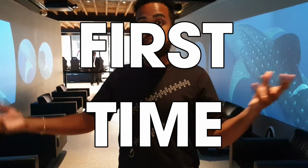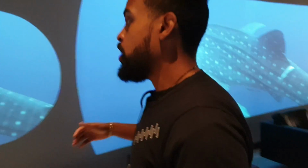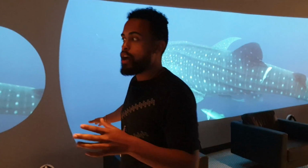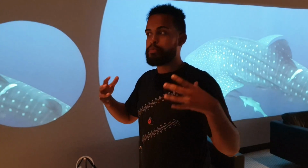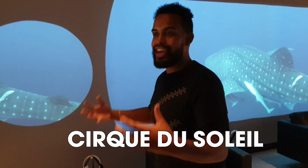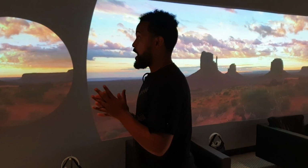Alright, perfect. So this is our VR tunnel. Essentially, this is the first place our first-time VR users come. Here we have two different experiences. On my right-hand side, we have a trip around the world. It's called Intro to VR. People are able to sit down and experience things like Cirque du Soleil, space, dinosaurs, elephants. It's a little bit of an overall overview of all the possibilities of virtual reality.